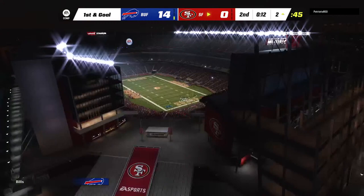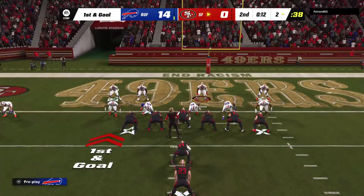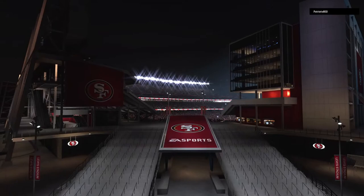Now a second timeout called for by the defense. So as they take it over, we step aside. This is first and goal and a golden chance to get a score back here before halftime. They'll try to run with McCaffrey. And they'll bring him down after just a short pickup. First half in the books.